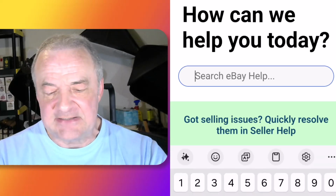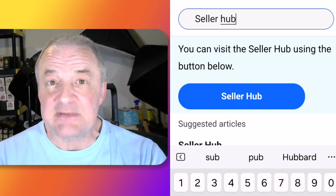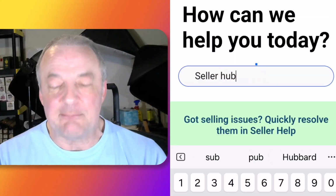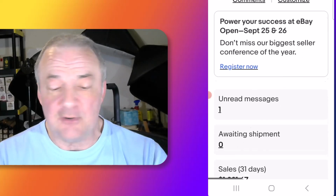So the help screen says, how can we help you today? Well, eBay Seller Hub. You don't need uppercase, lowercase, it doesn't matter. If you type Seller Hub, and actually before you finish typing it usually, see that blue button? That says Seller Hub. If you press that blue button, you will be taken to your selling app's Seller Hub.